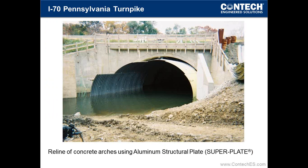This was actually the reline of two concrete arches that were built as part of the original Pennsylvania Turnpike section that connected Harrisburg and Pittsburgh. That opened in 1940 or 1941, and so the concrete arches had served quite well, but when they went to widen the I-70 with an additional lane, they wanted to extend the structures.